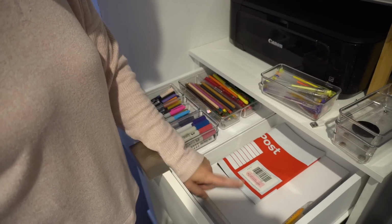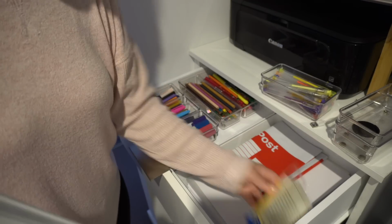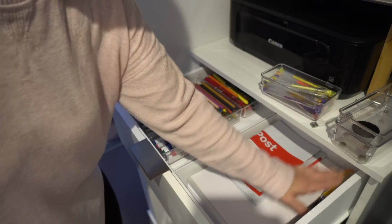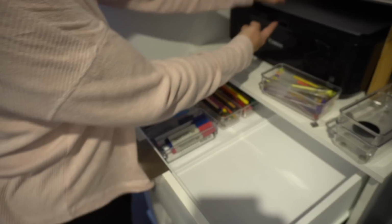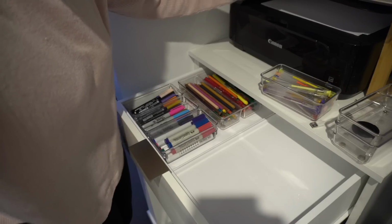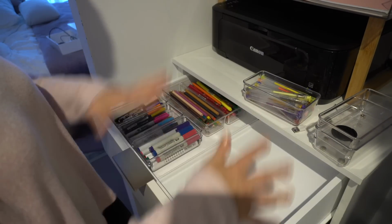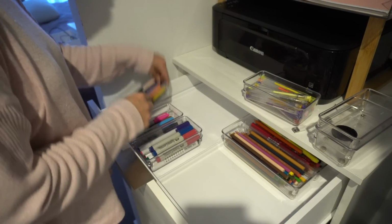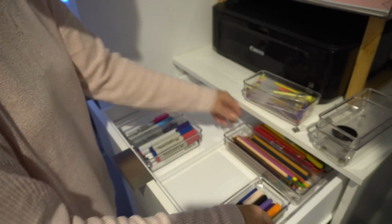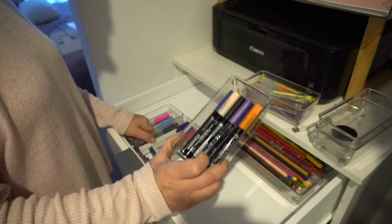Paper, laminating pouches, some cardboard, some postal envelopes, small laminating pouches. I do just keep a little small stock of paper there so I don't have to reach in for this. And I've just been trialing different kinds of options for this little drawer because I do like having things in individual containers.